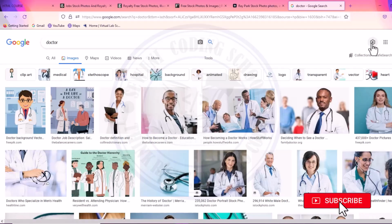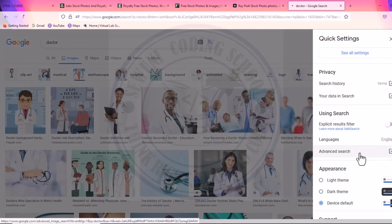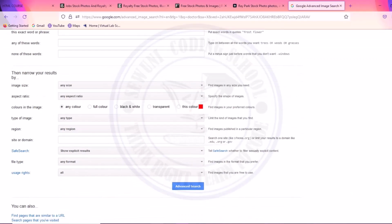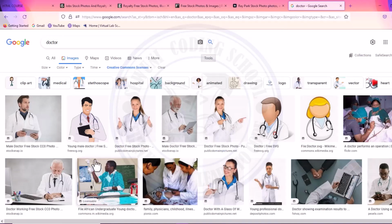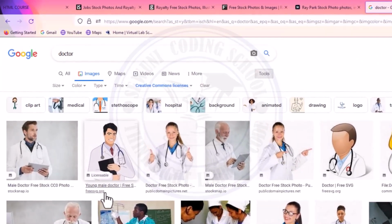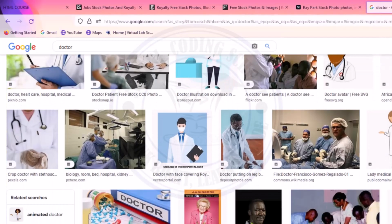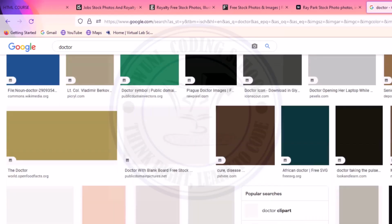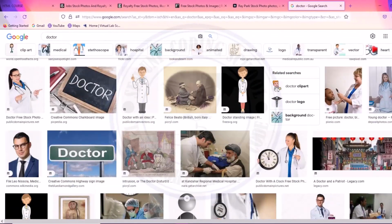So you can come to your settings and then go to your advanced search. We are going to look for images we can use for free without getting into trouble. You can come to the usage rights. At this place, you can choose Creative Commons licenses and click on advanced search. After you have filtered it this way, the images that display now can be used for free. The one from StockSnap.io, free SVG, any image you want to use on your website, try and get the one that has been licensed to be used for free. You can get a lot.